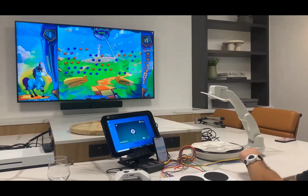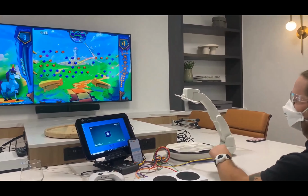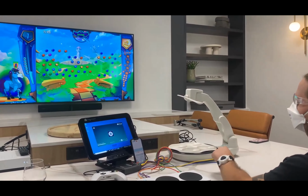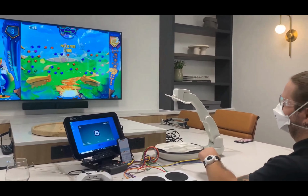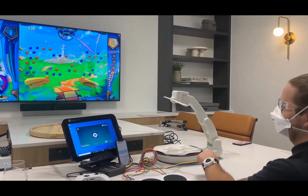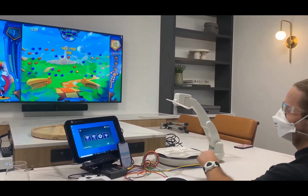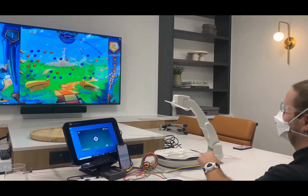So originally it was the OB feeding robot, and this is using the NeuroNode to control the Xbox, playing the game Peggle. Aim left. Aim right. Stop. Fire. It goes so quick to aim left, aim right.